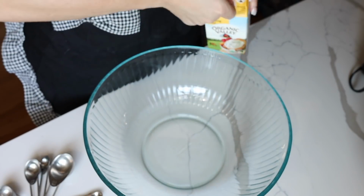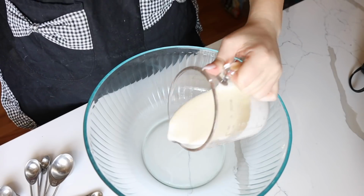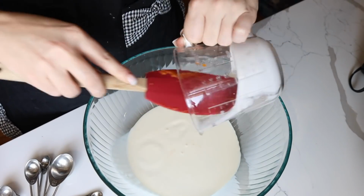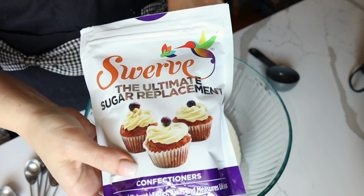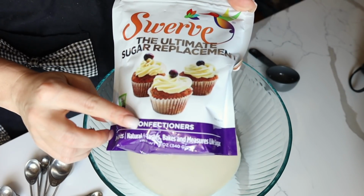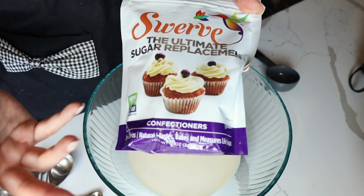So we're going to take this and we're going to take 3/4 of a cup. All right, 3/4. Empty that in there. I'm going to use this to make sure I get everything out. Next up is going to be your sweetener. I'm going to use the Swerve confectioner sugar. This is basically like powdered sugar.